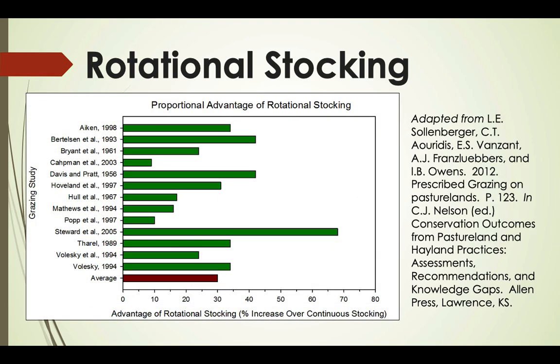So this was a summary of research that was put together in a publication from the NRCS. They went through and summarized a whole bunch of controlled or scientific studies comparing continuous and rotational stocking. Continuous stocking is when we just put the animals in there and leave them in there. Rotational stocking is when we put the animals in and then we move them to another area of the pasture when they graze to a certain height, when the forage is down to a certain height. What they found was that when we went from a continuous to a rotational stocking system, we increased productivity by 30% on average.